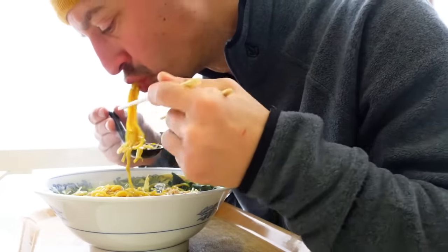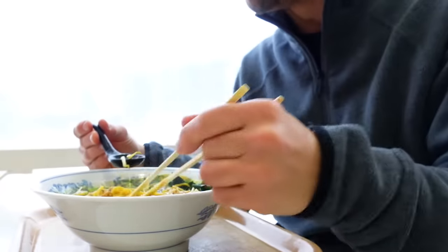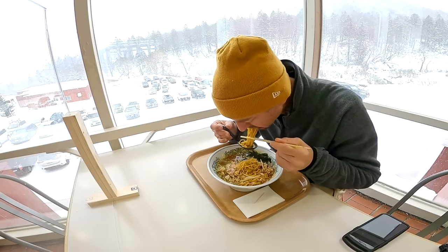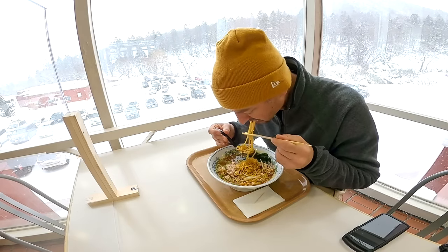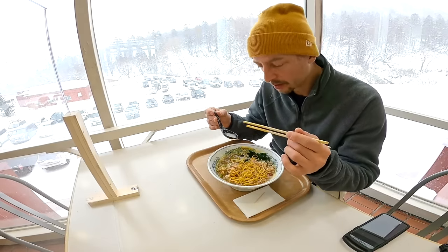My first try, curry ramen. It's really good, and it's actually quite spicy. I like it. Curry spice.